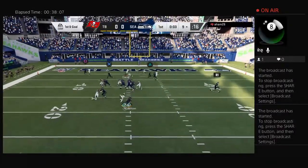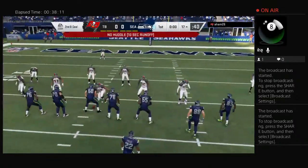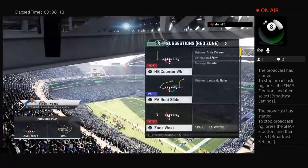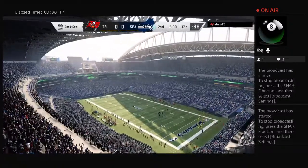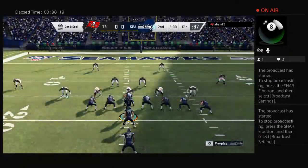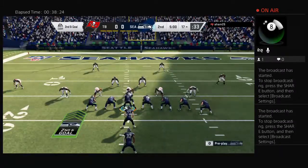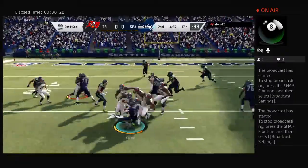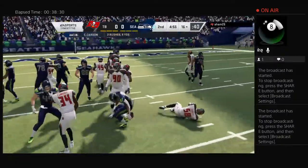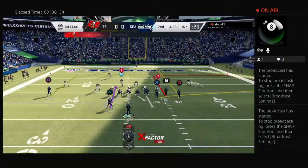From the shotgun, Wilson under pressure, and he'll go down. They'll sack him on what ought to be the final play of this 1st quarter. The sack by the Super Bowl champion and Pro Bowler Jason Pierre-Paul. Now following the sack, they'll look to make amends on a 2nd down and 17. They run the counter. It's Carson, and they'll get him down right around the 16. Only a yard there, and that'll bring us to 3rd and goal.